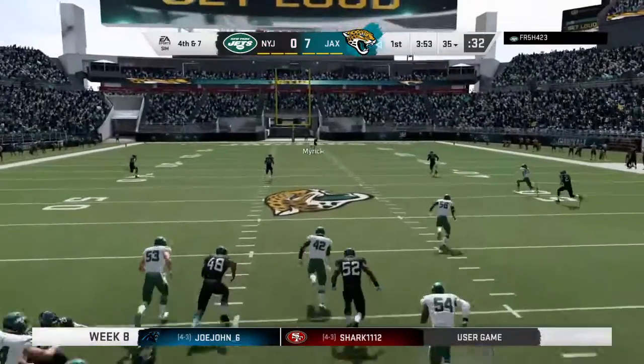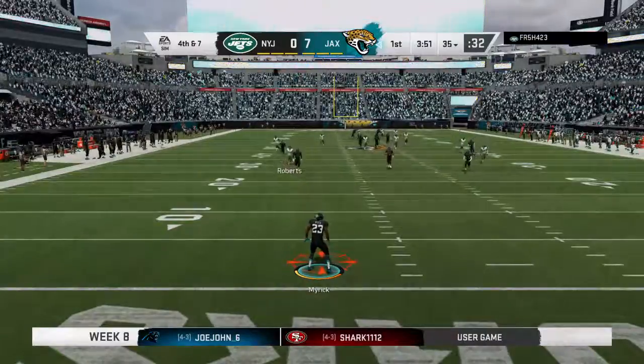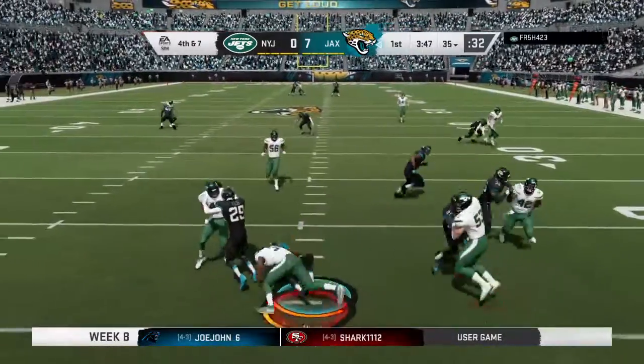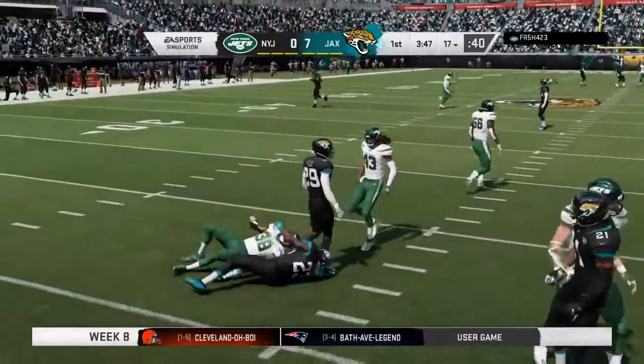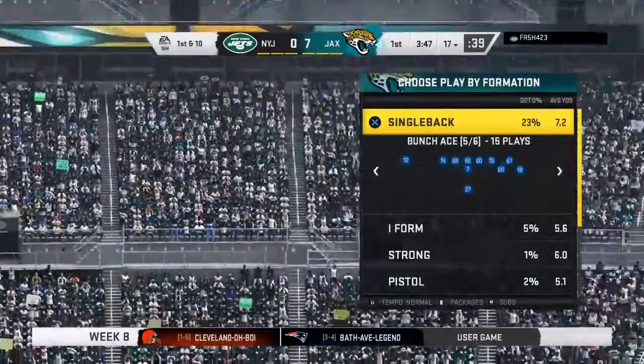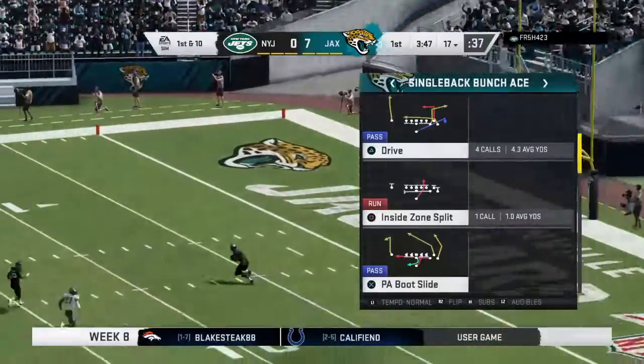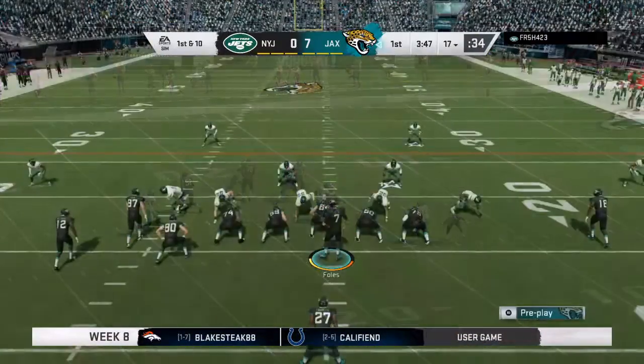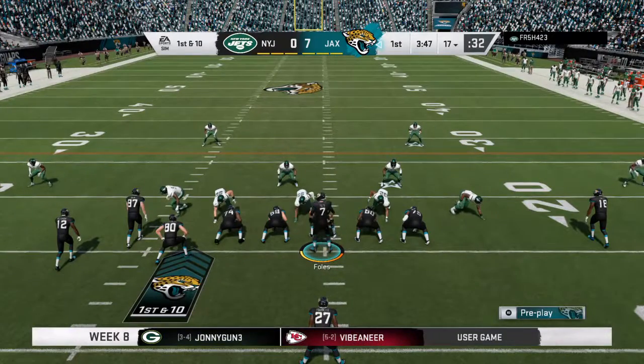And he'll get this away into the humid Florida sky. And he'll go ahead and field this at the 5. Give him 11 yards that time on the return. And the Jaguars go on offense, 1st down and 10. Jaguars come to the line to start their next drive.